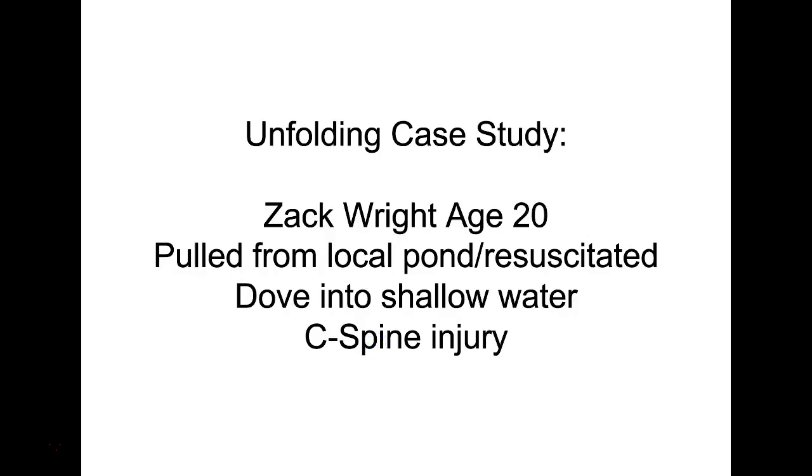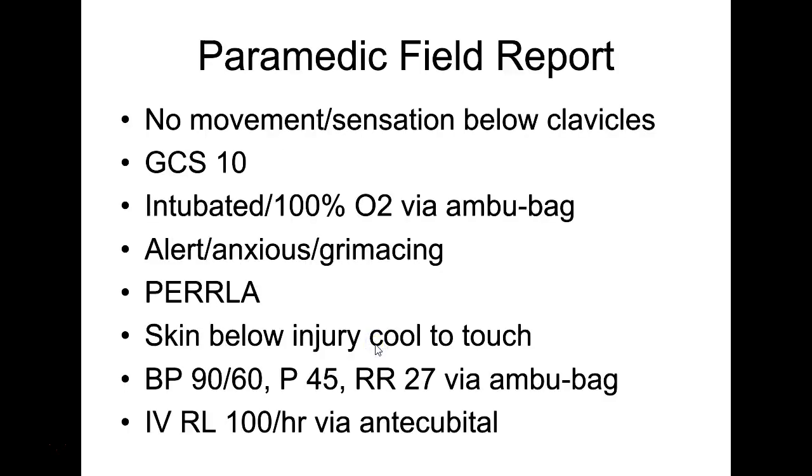So let's look at an unfolding case study. We have Zach Wright, age 20, pulled from a local pond, resuscitated, dove into shallow water, and he has a C-spine injury. The paramedic field report is that there's no movement or sensation below the clavicles, so put a pin in that. GCS, Glasgow Coma Scale, is 10.